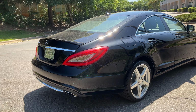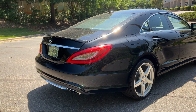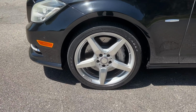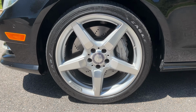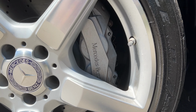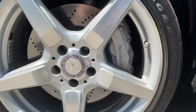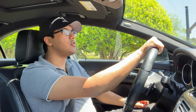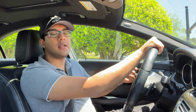Comes to a halt just fine. We have your 19-inch wheels wrapped in 255 wide Goodyear tires in the front and 285 tires in the rear, so it's a staggered setup. This is not the 4MATIC. That's why the rear end is kind of getting squirrely there. And the main reason why you're interested in this car is because of the twin turbocharged V8 engine, producing 400 horses, 440 pound-feet of torque.